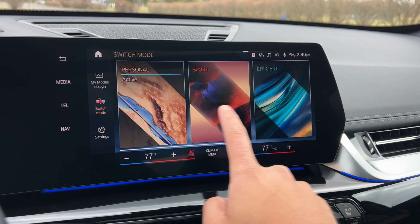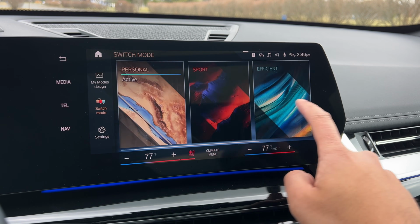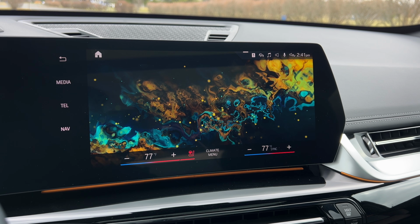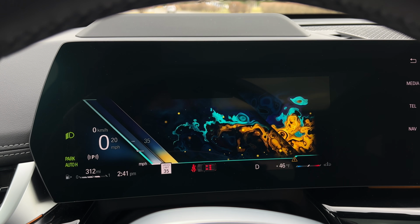0 to 60 in this will take you 6.2 seconds, which is pretty much on par with the outgoing model, but this just feels better and more like a BMW. You've got a few drive modes in here, including personal, sport, efficient, and expressive. The expressive drive mode in here just lets you have some cool interior lighting and some nice artistic displays on the infotainment screen, as well as the gauge cluster.